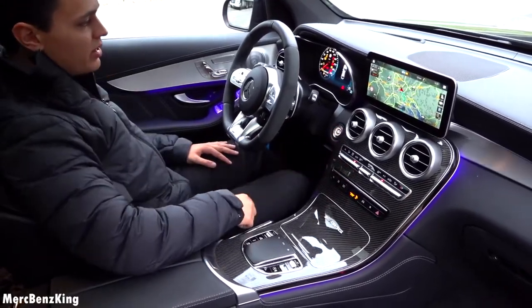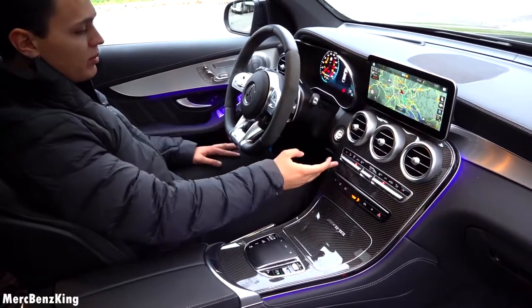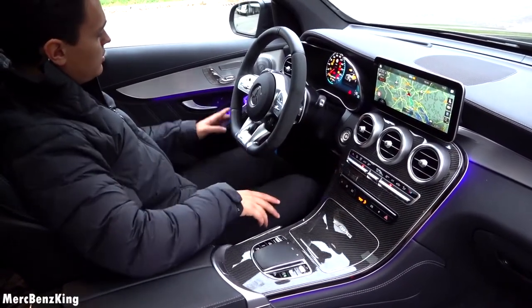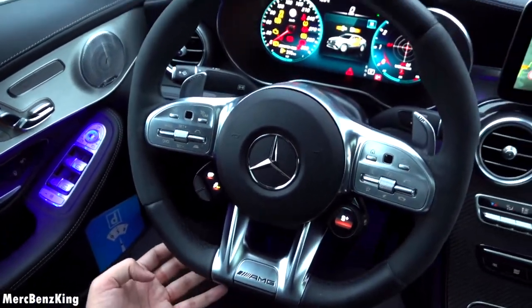Let me press the button again. And if you increase the temperature, this light will become red. If you decrease it, it is blue. A gorgeous steering wheel with Alcantara on the sides, a flat bottom AMG.